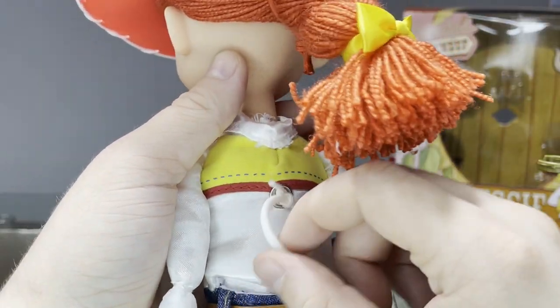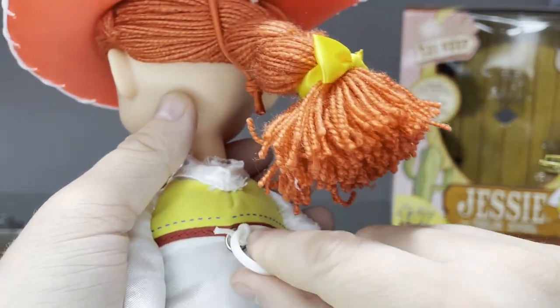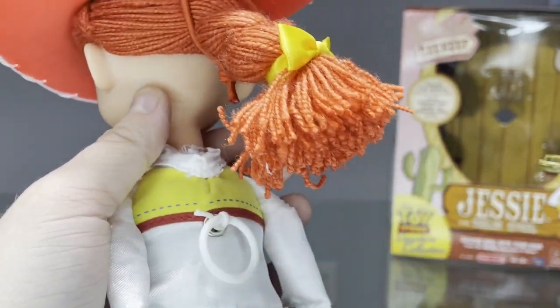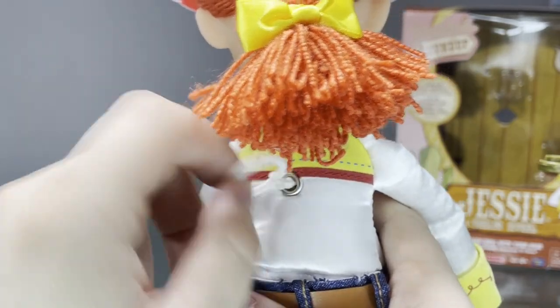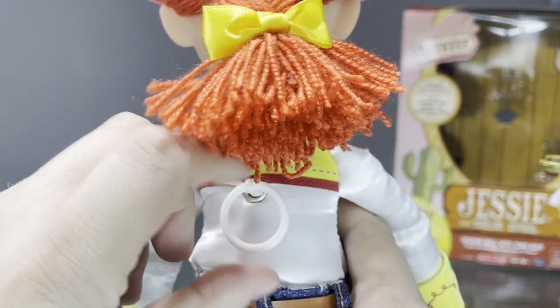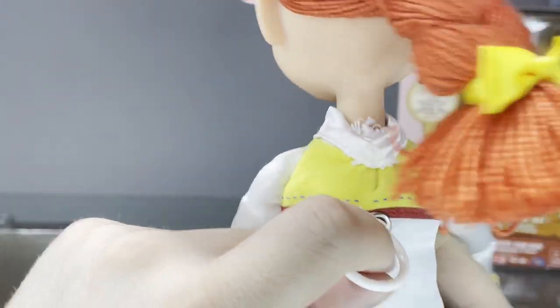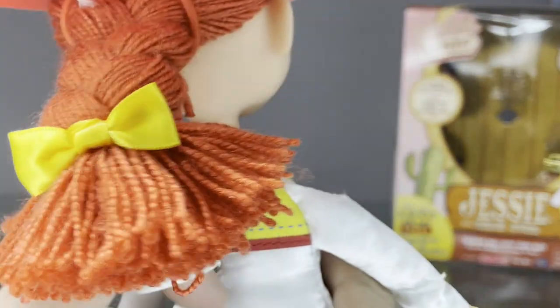For the Signature Collection Jessie, she has a much more accurate pull string ring, which is what I never really got between her and Woody in the Signature Collection series, because Woody's pull string ring in the Signature Collection series was a lot bigger than this one, which I don't understand why they didn't give him the same one as Jessie. I guess we'll never understand that, but she also has a different set of phrases here.